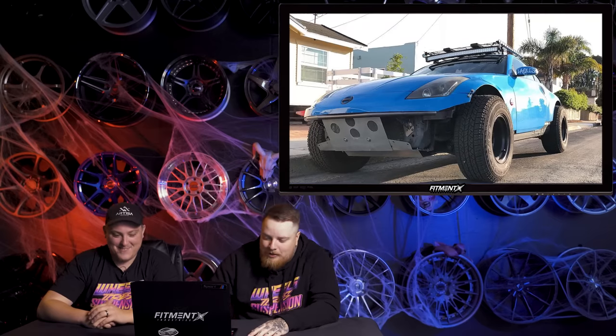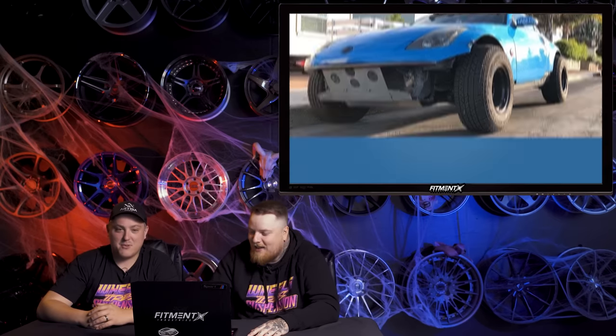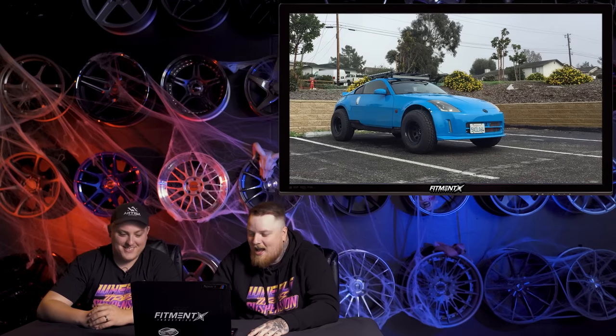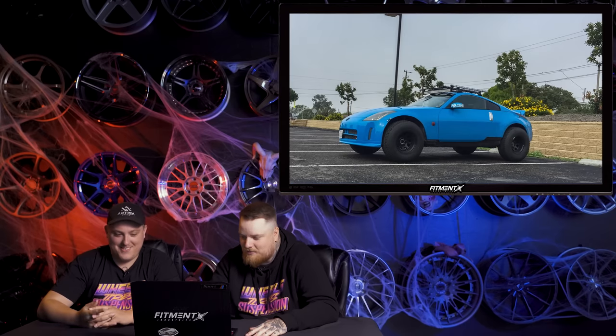We are on some Black Rocket 997s, 15x10.5, -38, on some Yokohama Geolandar A/Ts, 265/75. These are some truck sizes, brother. Yeah. And it's a custom lift. All right. Not your typical 350Z.